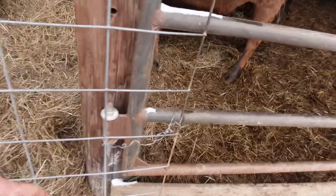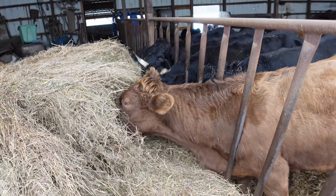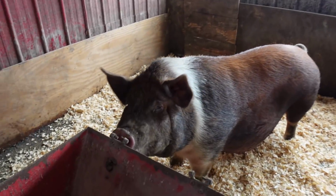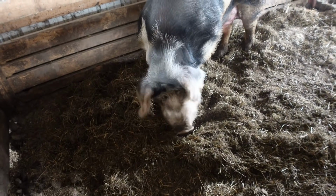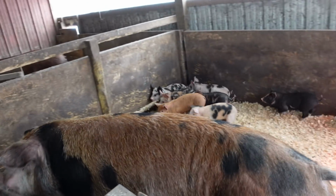We'll go see how Hilarie's making out on cleaning pig pens. My gosh, all you guys do is eat. Well, oh, Brownie, you got new digs. Very nice. And here's John in the spare pen, digging at the bedding. Hi, Red. Roaches, how are you?